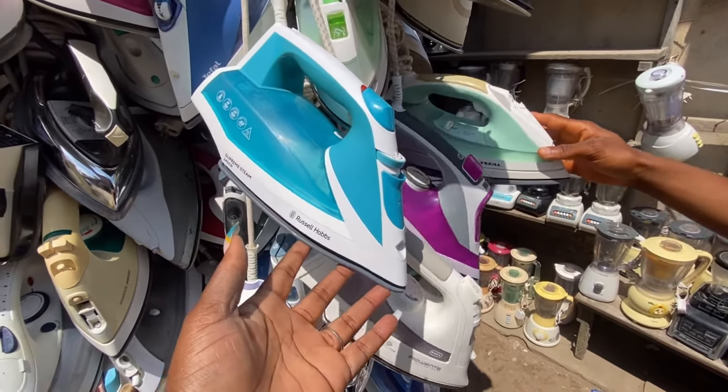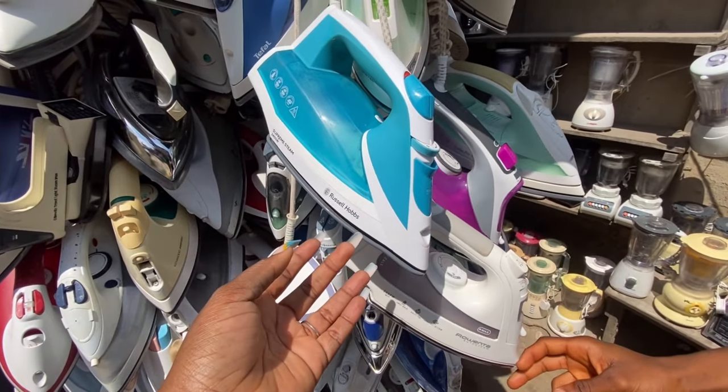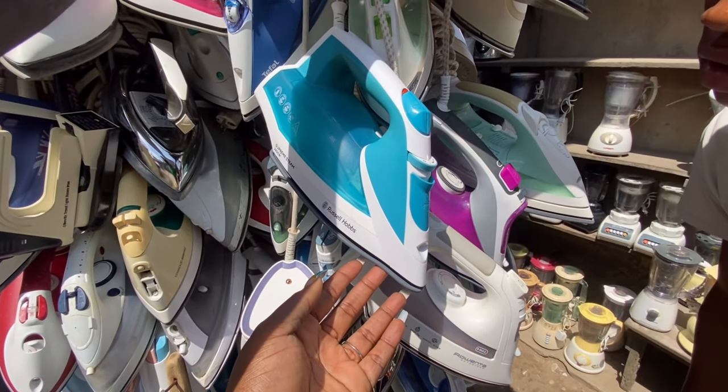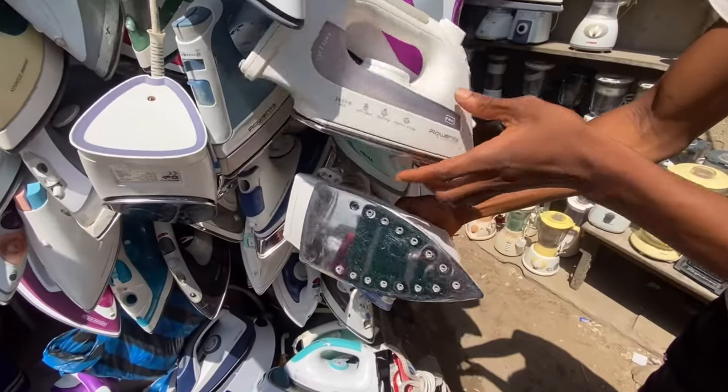So mommy says 4,500 last. If they want to buy plenty, go 2 and above. Mommy says 4,500 last, not even reducing. She's not even taking 4,499. Either you're doing bulk or wholesale, or you're buying just one. That's the last price. This one is stainless steel.